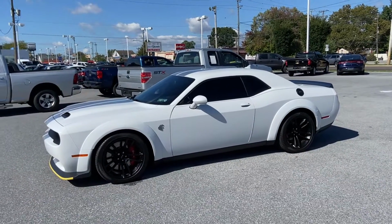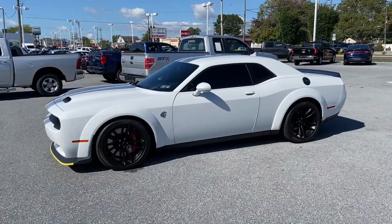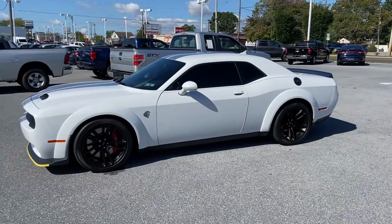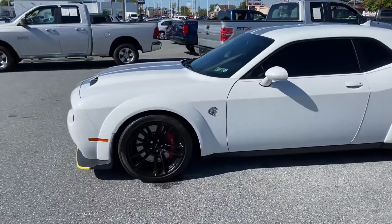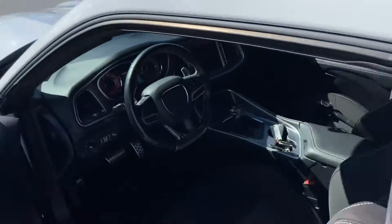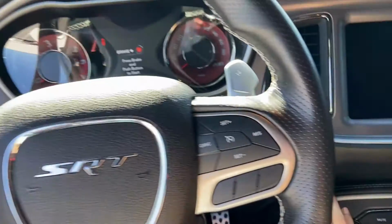We're at Klick Lewis Chevy Buick here in Palmyra, Pennsylvania, and we have a pretty badass ride today for you guys to review. We're going to go for a drive in this video. This is a 2020 Dodge Challenger SRT Hellcat Widebody. I think this is the best looking version of a Hellcat, plus, you know, the whole big supercharged V8. So in this video, we're going to go for a drive. Let's listen to this bad boy right here.